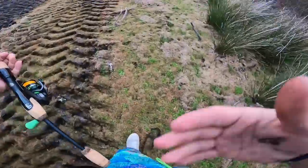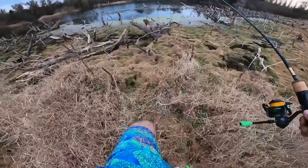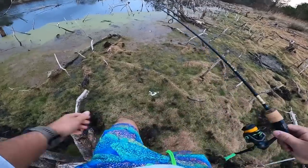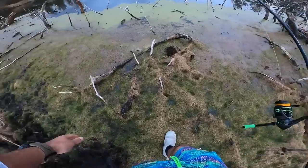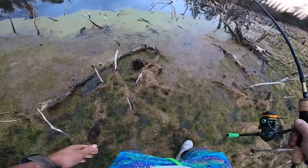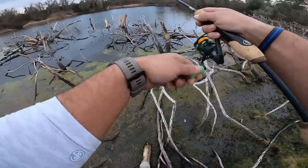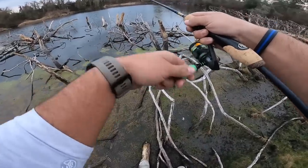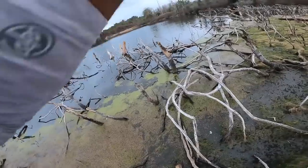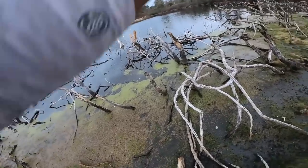Oh yeah, that's good. Okay, good stuff. This is good stuff. Oh, this is good. That's decent. Oh, that's not good. That's not good either. This is good. Come on. Gotta be a bass around here. I got one! Yes! I got one! On the micro! Come on!